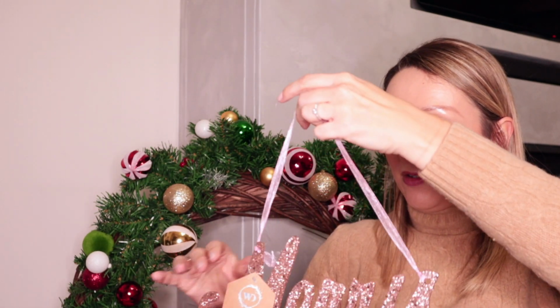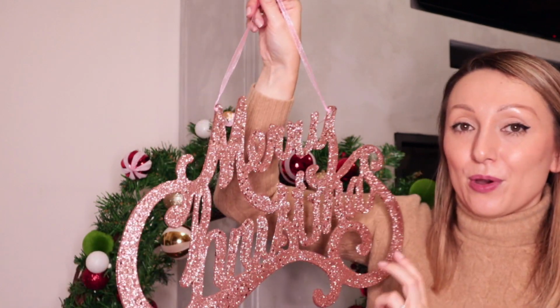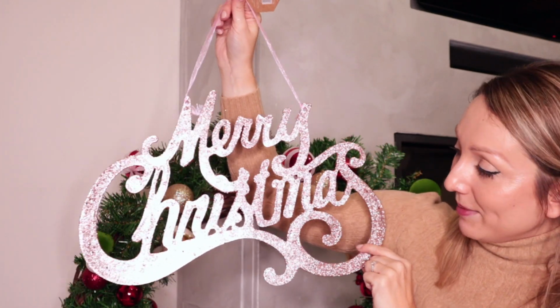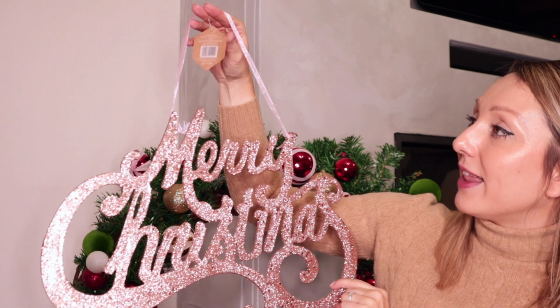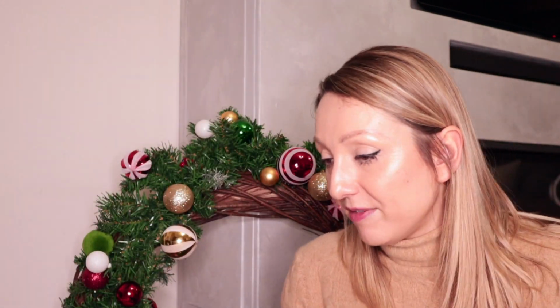And then also picked up in this rose gold kind of glittery colour was this Merry Christmas sign, which I think I'll probably put on her bedroom door or maybe in her bedroom somewhere. And this one was only £2. I picked up a couple of bits for the main living room. I've probably got quite a few bits for our main tree. There's a few more bits that I want to get that I'll probably get from the Range.